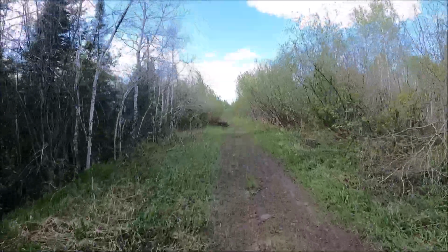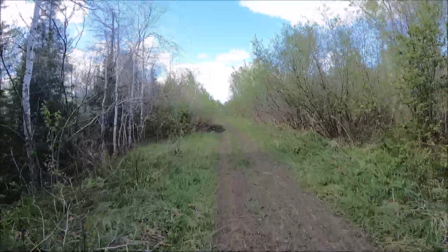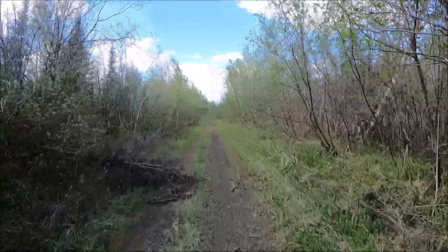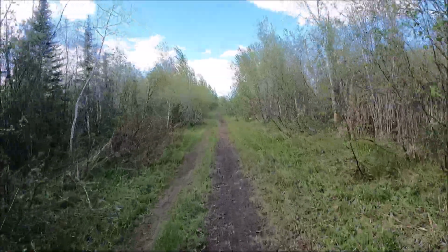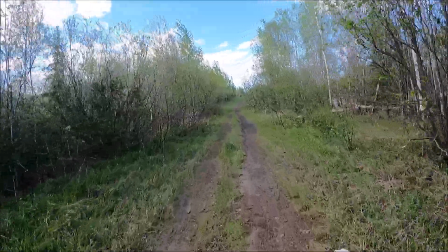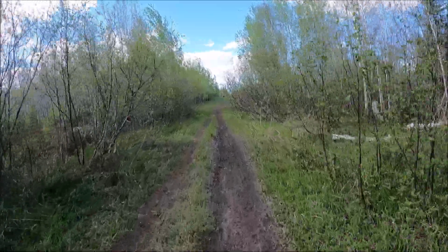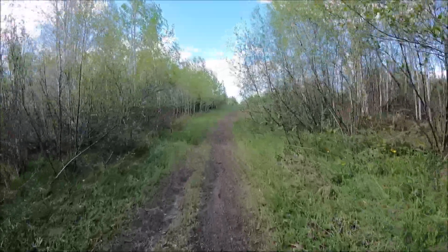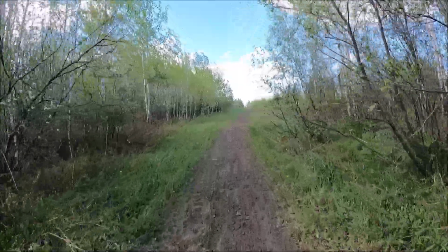Okay, so we're riding along here. It's a narrow little lane. I kind of expected something a little bit bigger here, but I actually like the fact that this is very narrow. It doesn't look like it gets used a lot. Slow going up this incline. It's actually a little steeper than it looks.